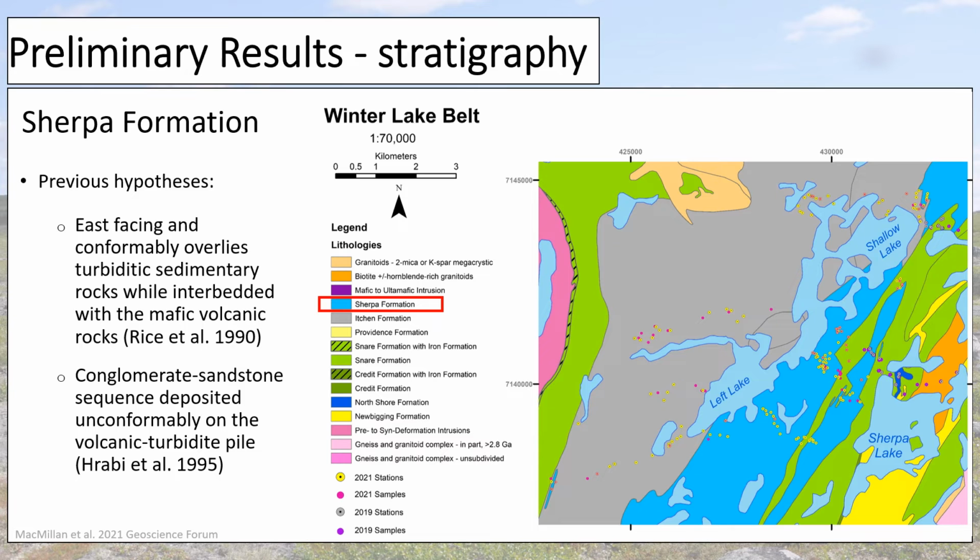Okay, so I'm just going to touch on some of the preliminary results that we have, starting with the Sherpa Formation. Previous work done by different authors has led to conflicting conclusions on the Sherpa Formation. For example, mapping by Rice and others suggested that all of the sedimentary rocks of the Winter Lake Belt, excluding the Central Slave Cover Group equivalents, are a continuous package that is interlayered with the mafic volcanic rocks and all thought to be associated with an areally restricted submarine fan, whereas mapping by Harabi and others outline the sedimentary units as individual discrete packages, where the turbidites have an unknown relationship with the mafic volcanic rocks, and the conglomerates unconformably overlay the volcanics and turbidites, with no specific depositional environment outlined.